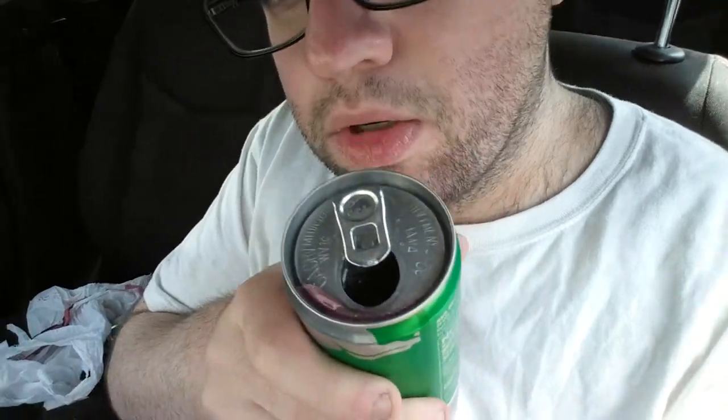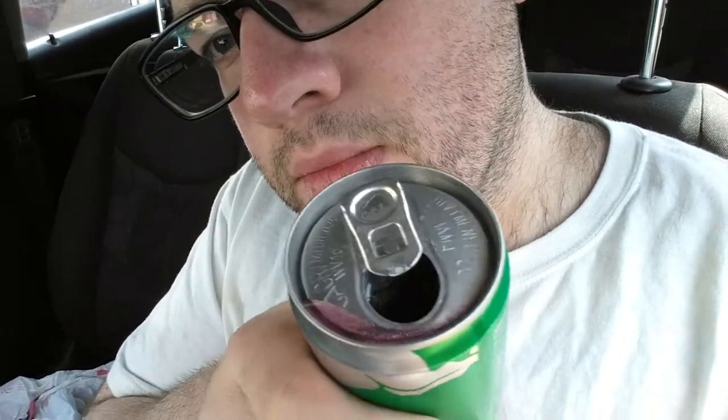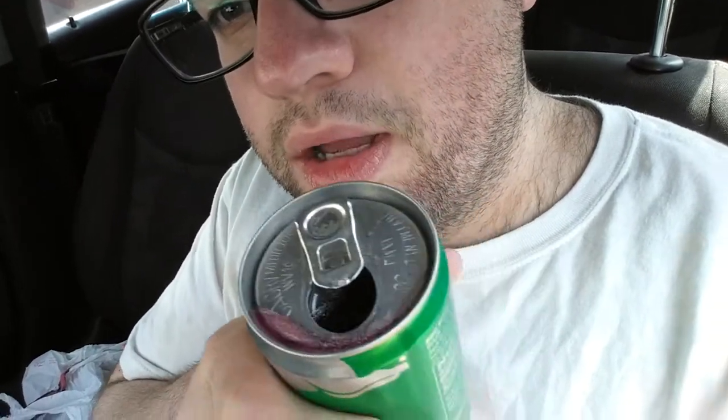So anyway, I'm gonna shake it up real quick, open it, taste it, and give my review for it. So hold on a minute. Okay, opened it, and the color, well, it's not green, that's for sure. It's like a hot pinkish purplish color, you know what I mean? Looks like one of the Mountain Dew Rises I reviewed recently. But anyway, the scent.